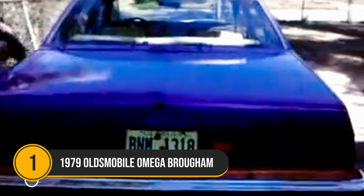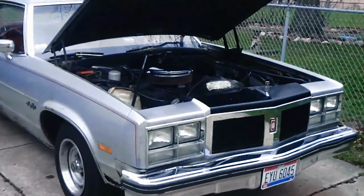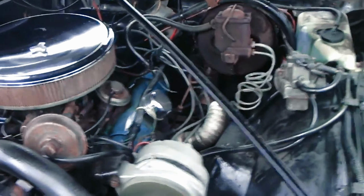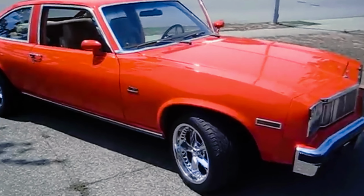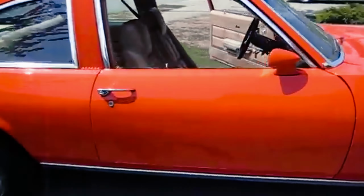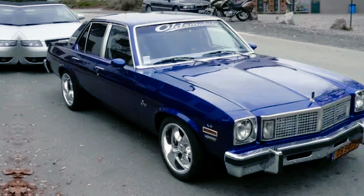Number 1. By 1979, Oldsmobile was winding down its rear-wheel drive models in favor of the front-wheel drive revolution that would define the 1980s. One of the last vehicles in the Oldsmobile lineup to ride on this traditional rear-wheel drive architecture was the Omega, which had been introduced in 1973 as part of GM's X-Body platform. The 1979 Oldsmobile Omega Brougham represented the car's final years, and it was drenched in chrome and luxury touches that gave it an appearance of opulence.